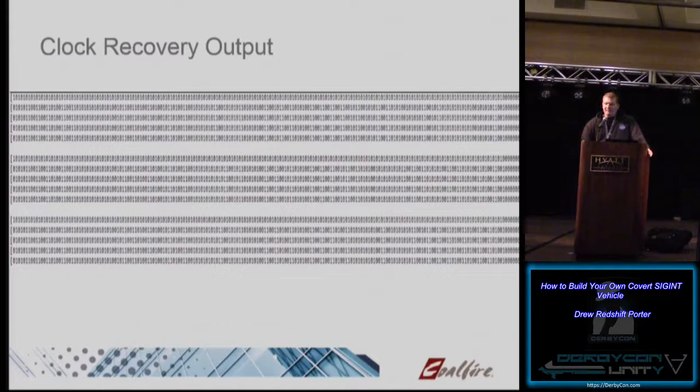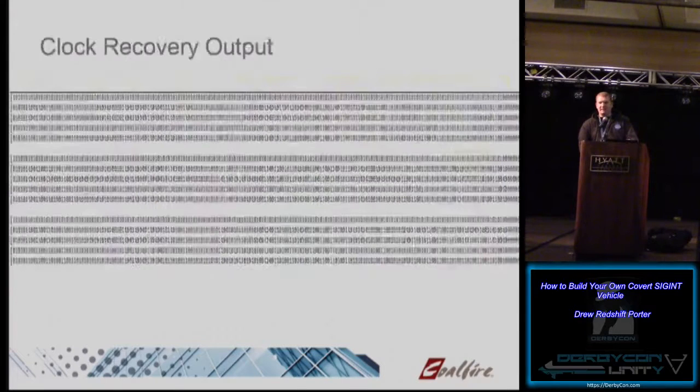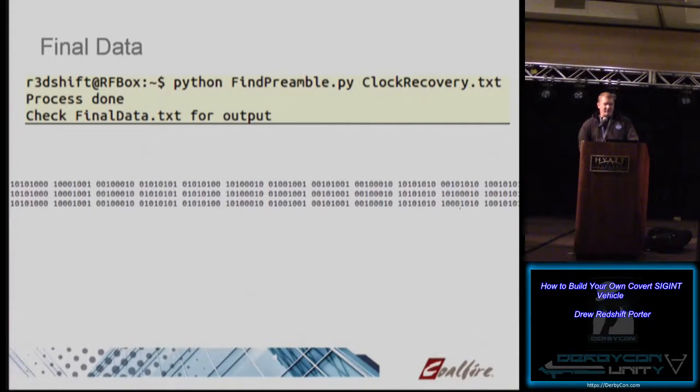There is a preamble to this. We have to write a script in the program that then sets the preamble. Once you run all that, clock recovery is the last step that we did, so it puts out a text document. It doesn't run in a GUI, so you don't see anything. And then it gives you the output for this. This is the output for my key fob. This is the 3 key presses. Interesting fact about this, only this data right here is the thing that changes. So that's fairly interesting. When you're doing signals intelligence, that's really what you're getting for. So that's the signals intelligence part of that.